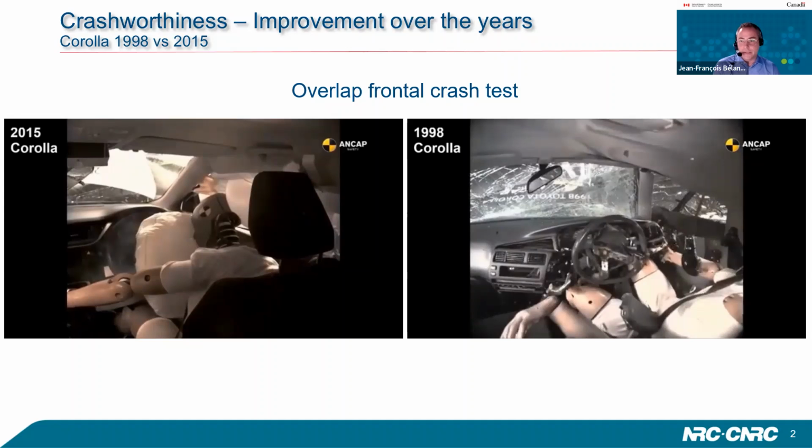So today, even though we have good accuracy and good design, there's still improvement to be done due to the lightweighting requirements, but also with the arrival of the electric vehicles that are significantly heavier than a standard car with a gasoline engine.